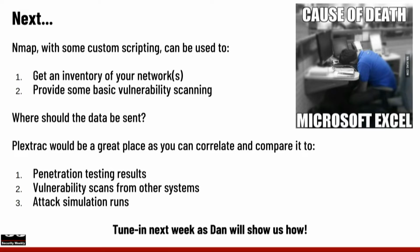And this was planned between Dan and I, but I was actually doing this tech segment before I talked to Dan, and he was like, yeah, dude, it's on. I'm totally going to modify PlexTrack, write an importer for these vulnerability scan results, and Dan's going to show us how to do that next week.